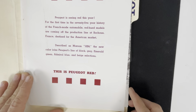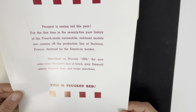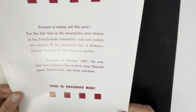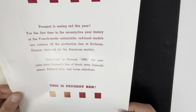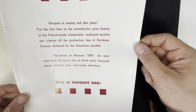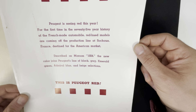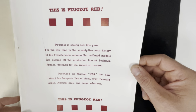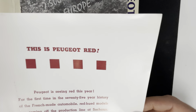Now, this is the exciting part. Peugeot is seeing red this year. For the first time in the 75-year history of French-made automobiles, red-hued models are coming to the production line and are destined for the American market. Described as Maroon 1024, the new color joined Peugeot's line of black, grey, emerald green, admiral blue and beige selection. Look at that. Red, maroon.